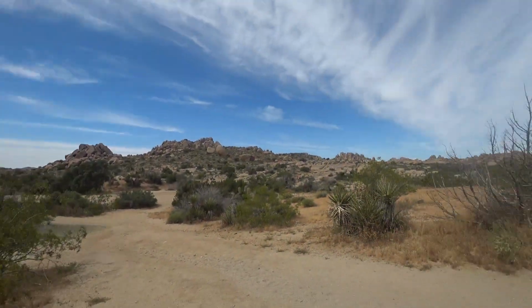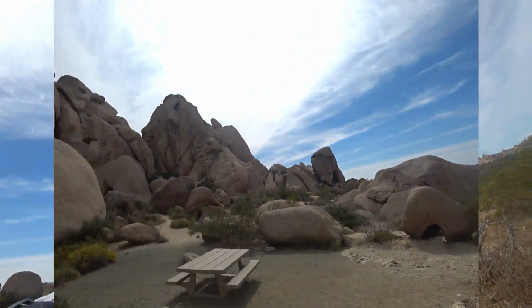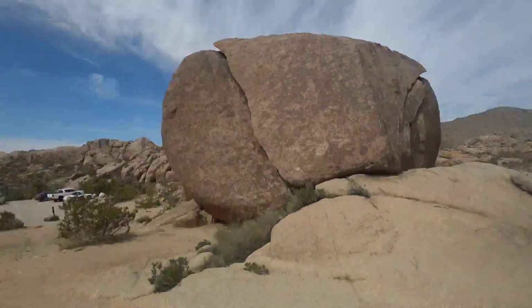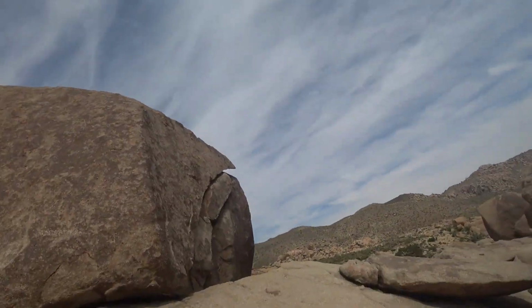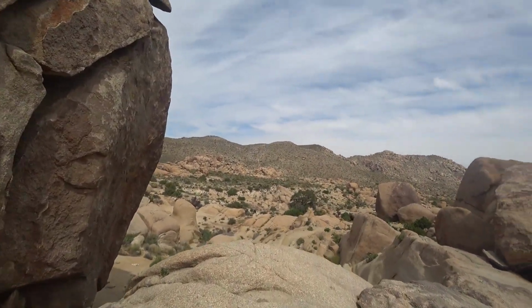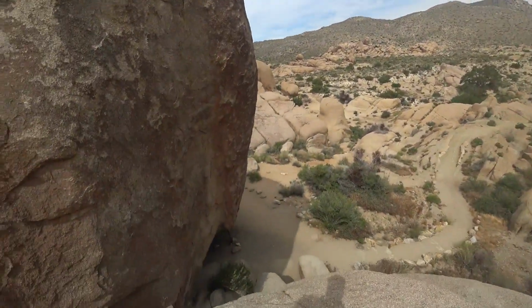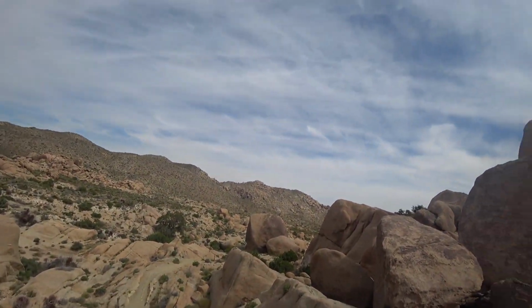Okay, off to next, I think, is a viewing point. Well, more Jumbo Rocks. Not really a lookout, more of a picnic area, but you do get kind of a view. This is actually the start of a trail. You can see it there. That's a 20-mile trail that goes through the park.